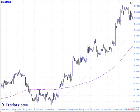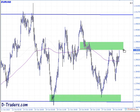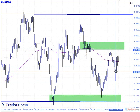If I go to a 1 hour, I'll show you some of the things we've been looking at. Here we go. So initially we were looking at this balance area down here, looking to get a buy from this area, and that worked out really well. And then over the Twitter stream, we mentioned we expected price to get into the 139.50 to the 139.80 level, and that will produce a sell, and that's exactly what it did.